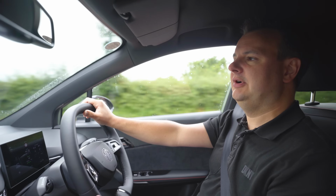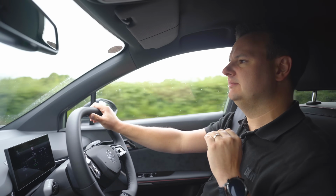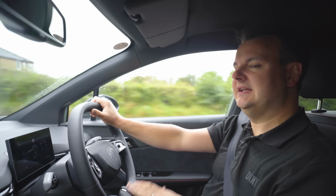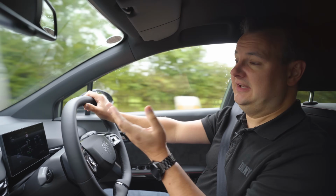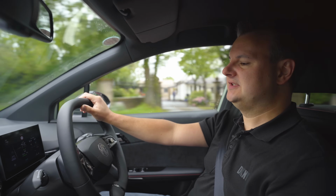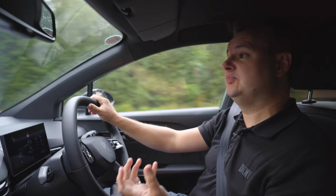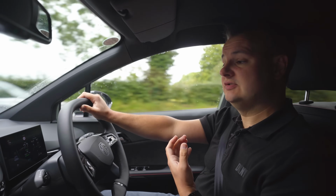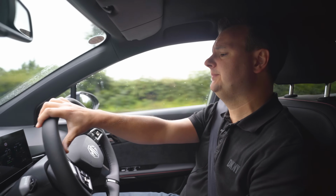So if you've got a clear road ahead of you and you take your foot off the accelerator, it'll tend to be very weak regenerative braking, and you'll have to apply the brake pedal yourself to slow down. If you have, as we have now, a slow moving vehicle in front of us and we take the foot off the accelerator, it will apply a greater regenerative braking force, so that you don't need to touch the brakes at all. So that's good. I keep it on adaptive most of the time.